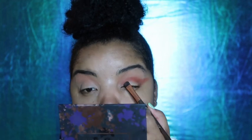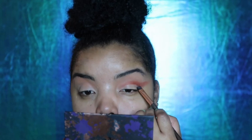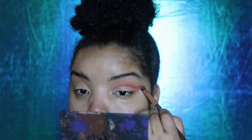Next, I'm gonna take a little bit more concealer to do like a cut crease on my eye. I'm gonna put a little bit of this on the back of my hand, and then take a flat brush and create like a cut crease, but a very low cut crease. And I'm gonna actually bring it all the way.